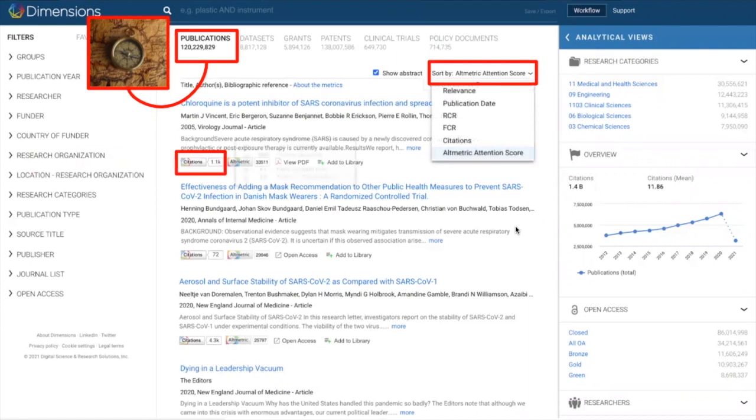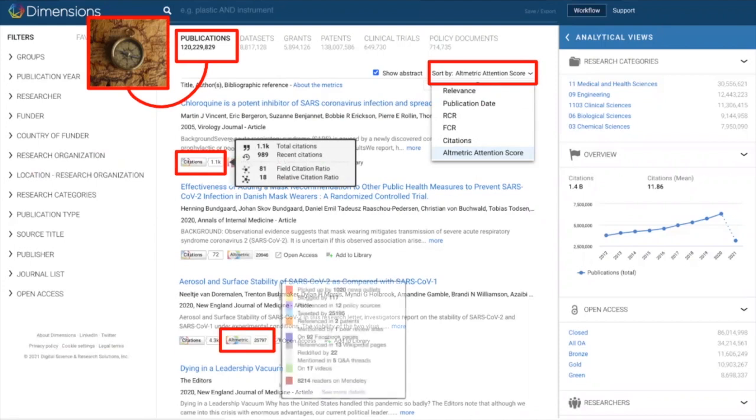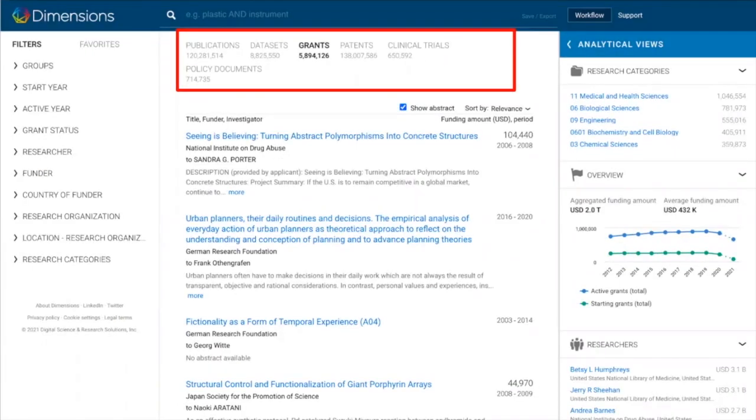At a glance, we can view how many citations they have received alongside advanced normalized citation metrics, such as the field citation ratio or the relative citation ratio, or their altmetric impact, showing the attention surrounding your institution's research, for example, if they have been referenced in policy documents, news, or patents. You can navigate seamlessly to get from publications to data sets and grants, and from patents to clinical trials and policy documents, all in one place.